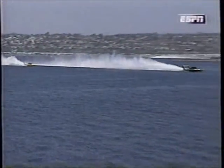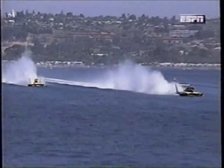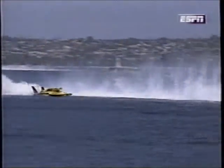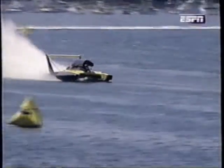Coming down now for the checkered flag, Steve David about to take a win here in Mission Bay, San Diego, California. This boat has not had a great year. They've had a couple of heat wins. They've always been up near the front, but this time around it looks like Steve David, as you look through what he sees in the cockpit, is going to take that checkered flag for a heat win, and that'll be a great moment for the Jim Harvey Motorsports team.